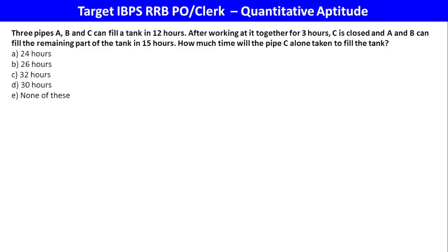Here is the first question. Three pipes A, B, C can fill a tank. After working 3 hours, C is closed, and A and B fill the rest. How much time would C take alone?